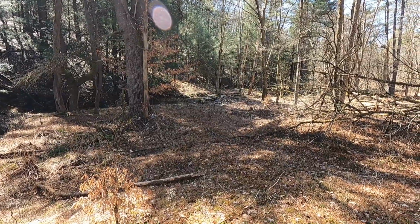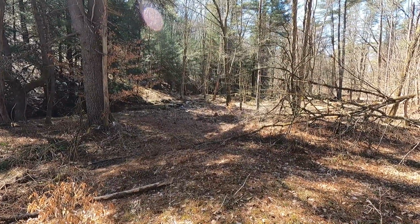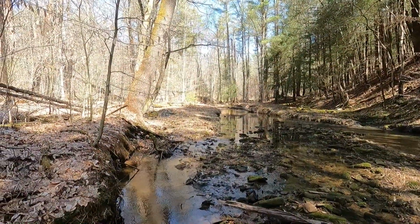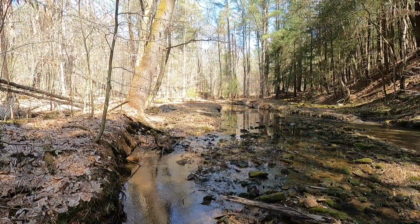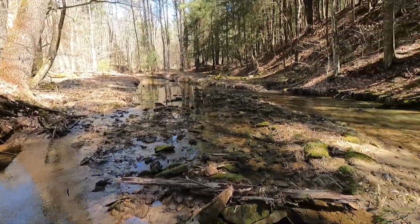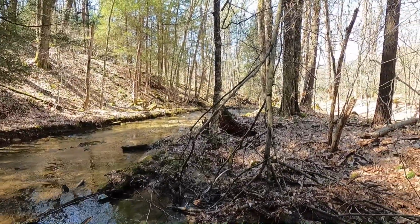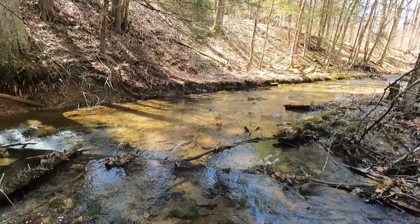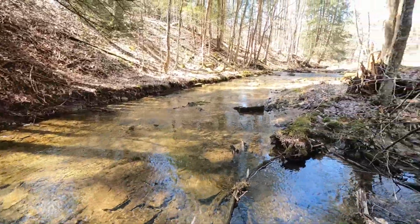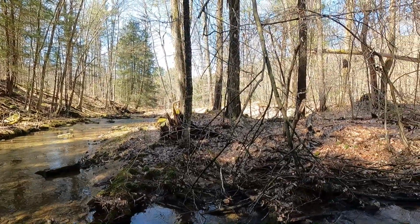So we're going to head on down the stream and check out the lower mill, and also the town site down there. They were walking down Beaver Run, down towards the lower mill. Beautiful day. Absolutely gorgeous.